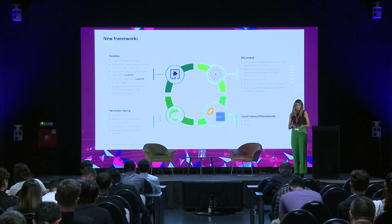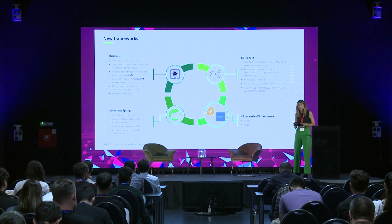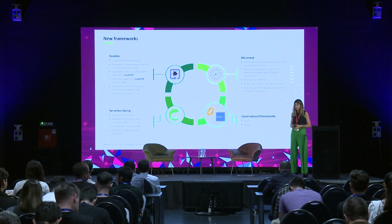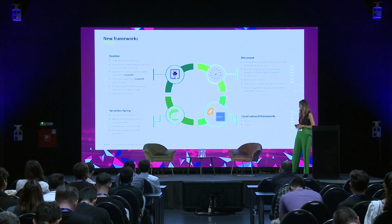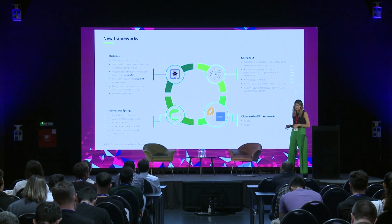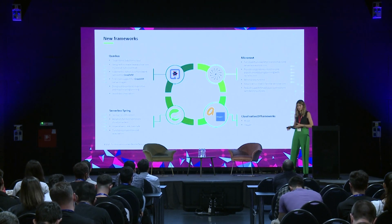Then you might be bound to use Spring. And if it's the case, then the good news is that Spring also tries to get into the serverless landscape. It provides Spring Cloud Function that gives us adapters for most common cloud providers. And it also enables combining imperative and reactive programming.